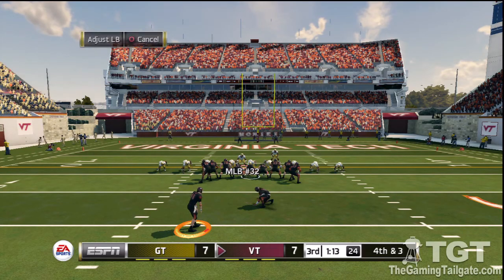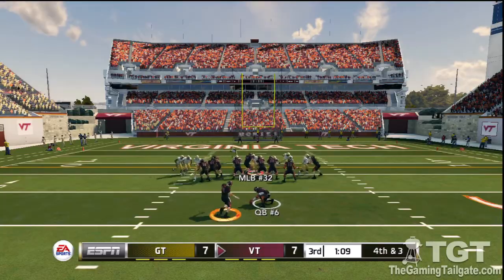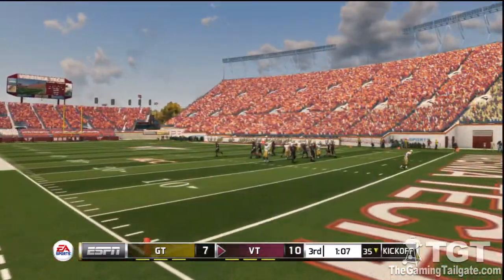So the kicking team is on the field. They'll try for 3. Virginia Tech is looking to go up by 3. Kicks up, and they tack on 3 points.